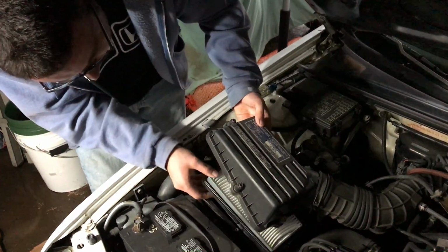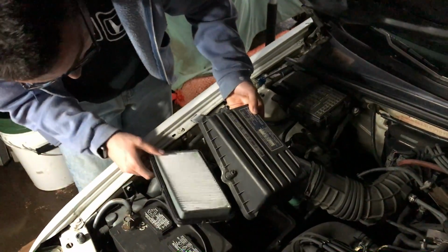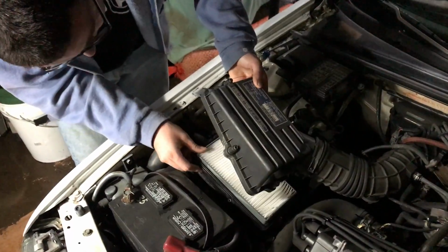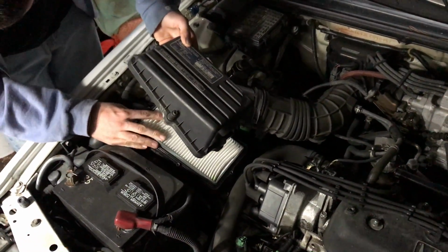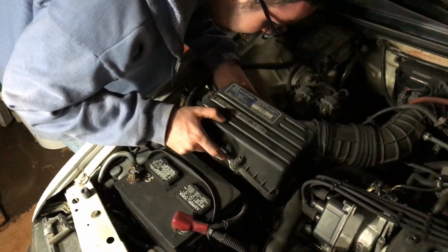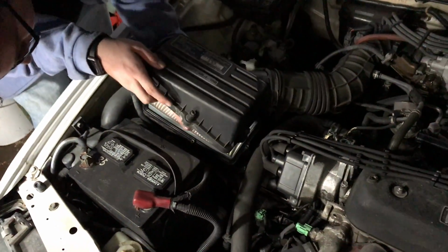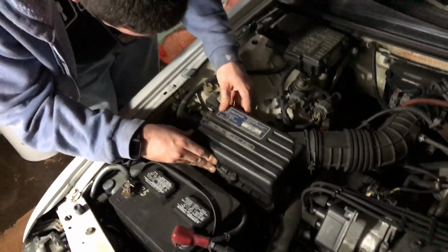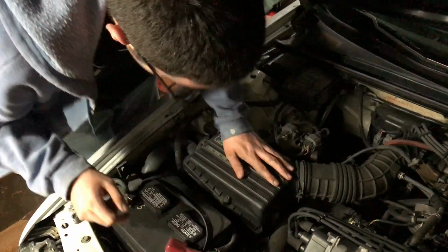Should have looked this up. I feel like it goes this way. Nope, it only goes in one way. Alright, cool. It's because we're not mechanics. We're just stupid idiots with cars. There. Wow. See, you don't believe in yourself, do you? No, dude. Alright.